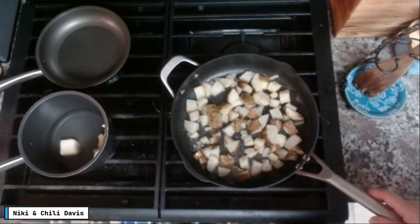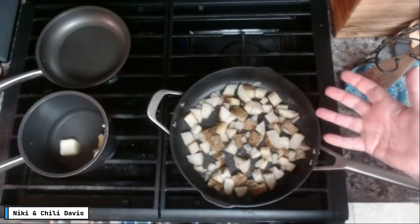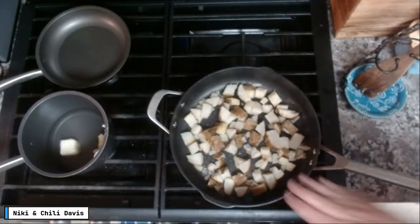So we want this, I'm going to set this to medium heat, enough bacon grease in here to get a good crisp on the underside, and then we'll start to flip.